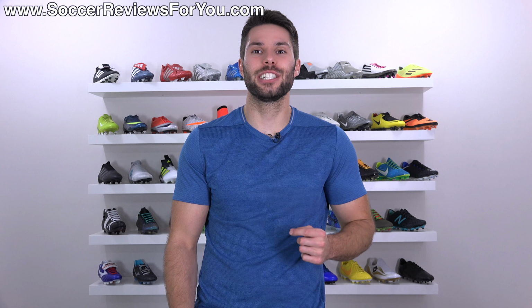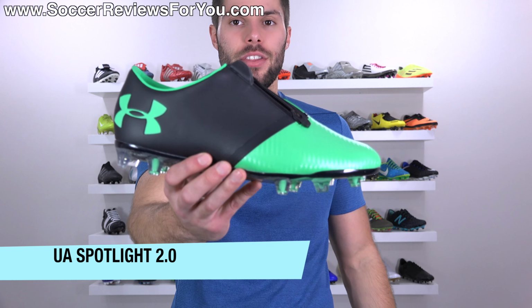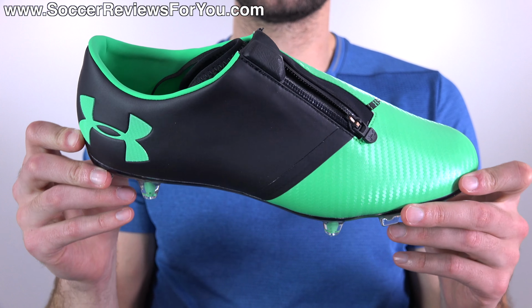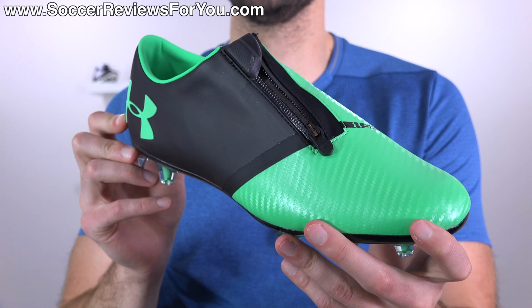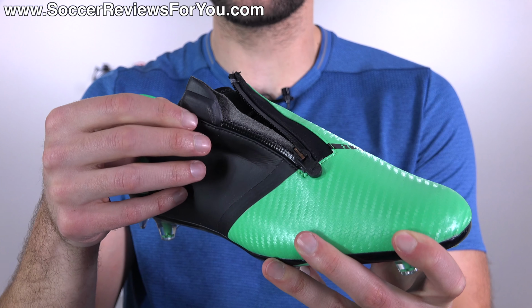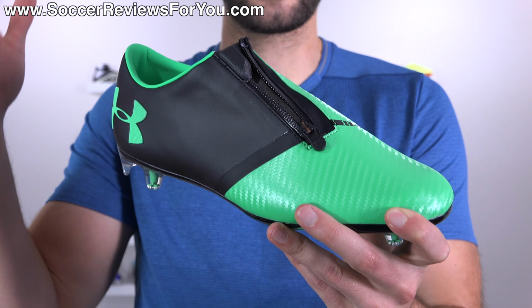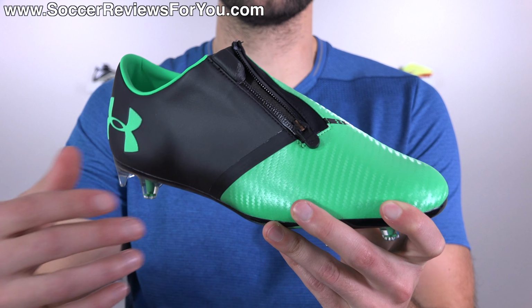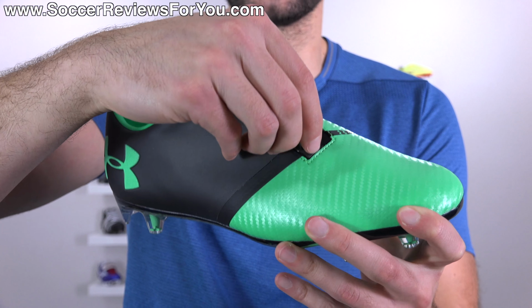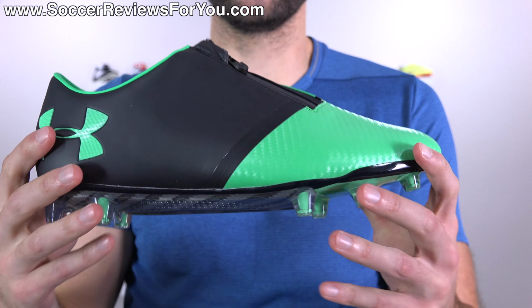An honorable mention goes out to the Under Armour Spotlight 2.0. The zipper boot, as it's known on this channel, and as it's known amongst the boot enthusiast community. It's the only soccer cleat out there right now with a zipper, which is a little bit ridiculous and partially why this does get attention. When you're tying up your shoes at the start of warm-ups for a game or even at the start of a practice, you're the only guy on your team, most likely, that's going to be able to do this, which turns heads every single time you do it.